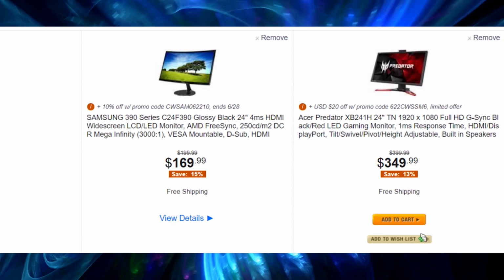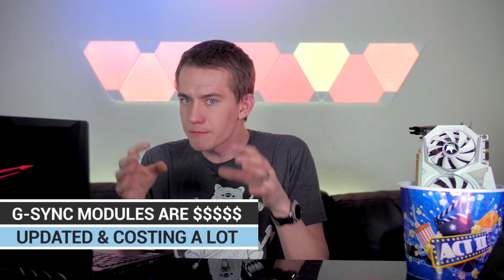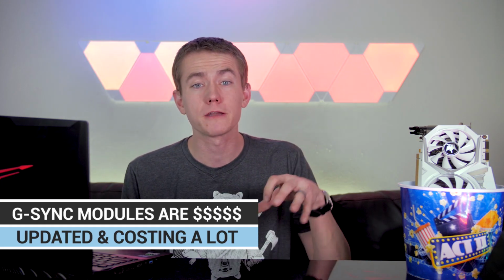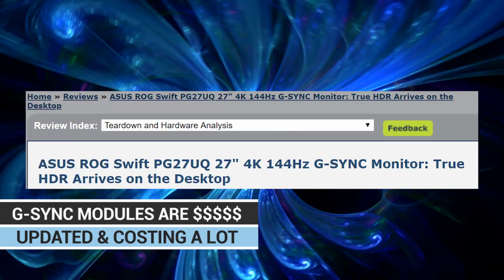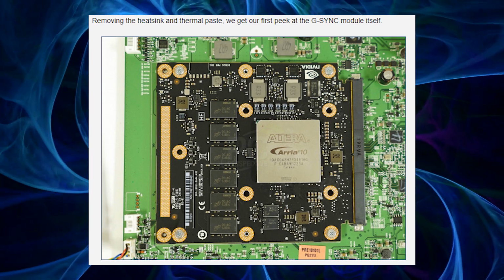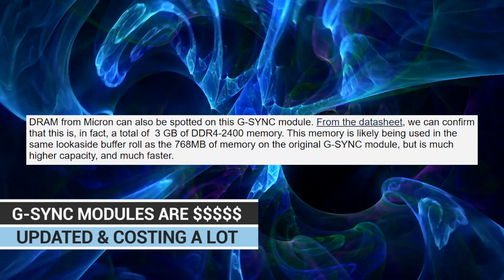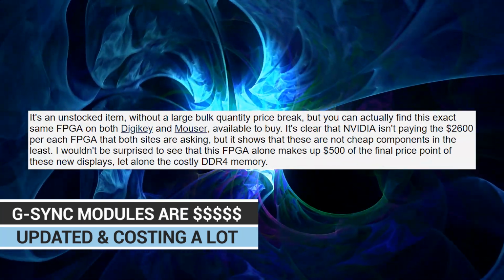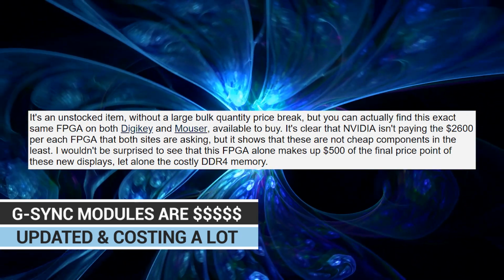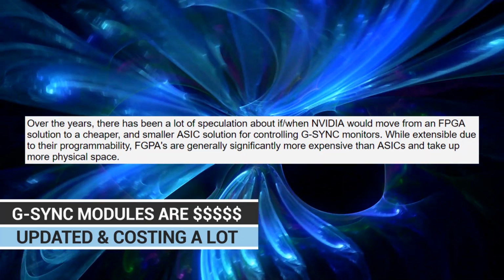But speaking of the economics of panel production, you know how G-Sync monitors always cost a gigaton more than normal or even FreeSync monitors? Well, that's because the G-Sync module in the monitors costs a freaking insane amount. So in a teardown by PC Perspective on the new Asus PG27UQ 4K 144Hz G-Sync monitor, they found that the G-Sync module in it actually has quite a few upgrades over its previous version. The G-Sync module has an Intel FPGA processor, 3 GB of DDR4 2400 MHz RAM, up from the 768 MB on the previous module, and adds nearly $500 of the total price of the monitors. That's right, if these things weren't G-Sync, they'd cost $1,500 instead of $2,000.